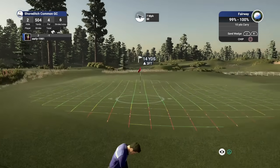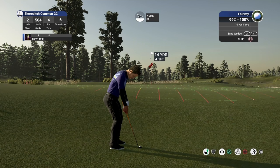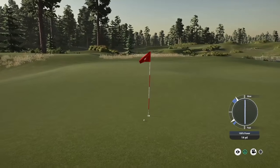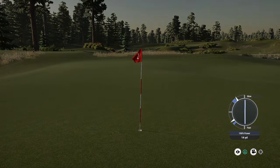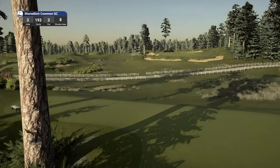So a little delicate chip shot here. 14 yards, up 3 feet. Sand wedge. Should be the right club. We can attack this. See if we can get this close and save the par. Should turn, get in. Oh, what a shot that is. And we do pick up birdie number 2. So let's move on to hole number 3. We are 2 under through the first 2 holes.